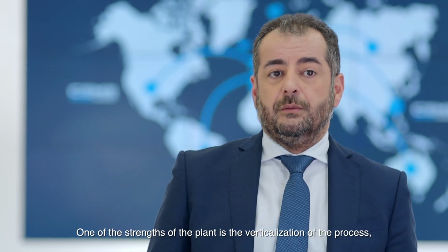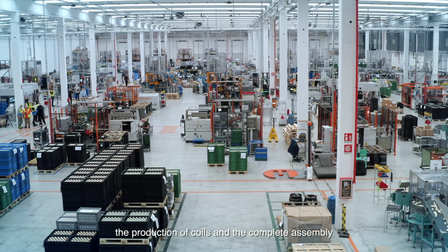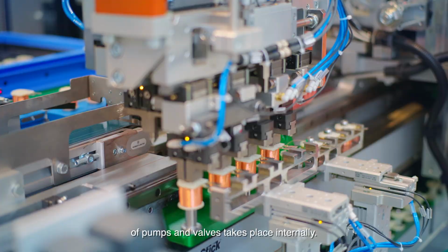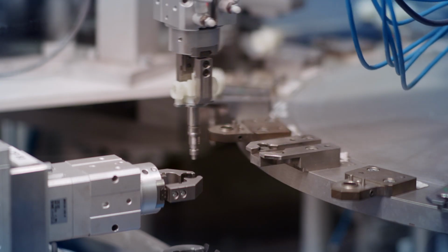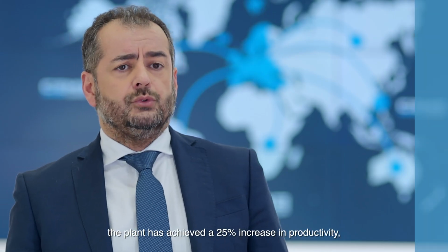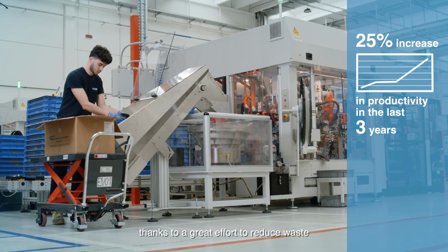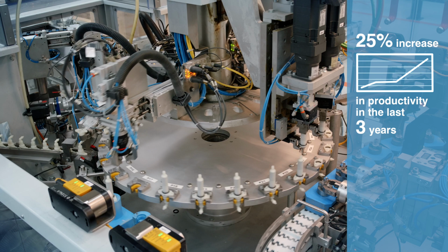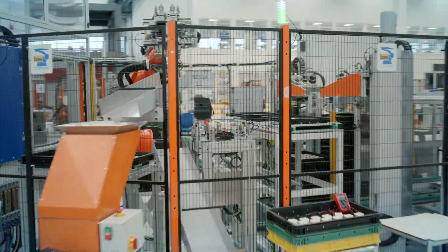One of the strengths of the plant is the verticalization of the process. The production of coils and the complete assembly of pumps and valves takes place internally. In the last 3 years, the plant has achieved a 25% increase in productivity, thanks to a great effort to reduce waste and investments in automation amounting to 18 million euros.